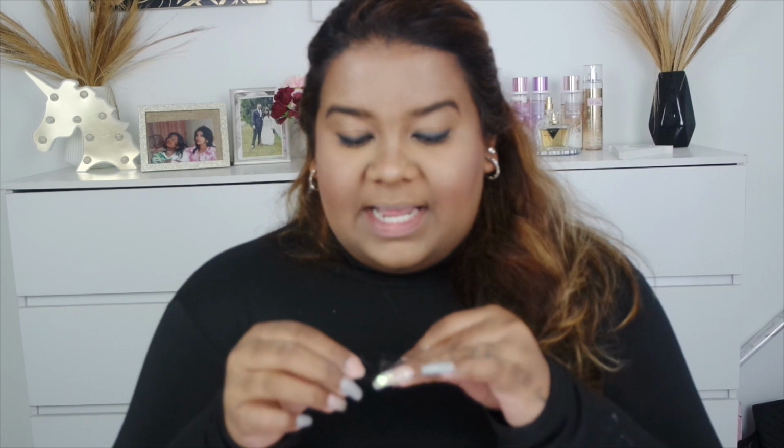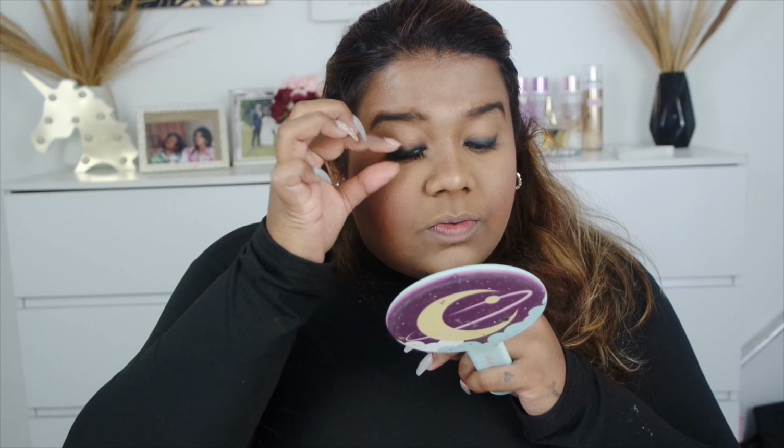Okay, so now let's apply some lashes. I'll go off camera, trim it, apply the glue, and then we can apply them together. Okay, so now lashes. I have trimmed it. I have waited for the glue to dry. I think it's good. I always feel lashes just bring everything together. But of course, if you do not feel comfortable with lashes, just apply mascara. It's totally fine.